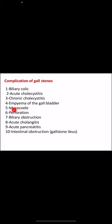The other complication is the mucocele. In the mucocele, we have just a palpable gallbladder in the right hypochondrium with the previous history of gallstone. The other complication is the perforation. Perforation of the gallbladder is rare due to gallstone. Only when we have infection with a special type of microorganism like Clostridium welchii, with gangrene of the gallbladder, this leads to perforation of the gallbladder. When we have perforation of the gallbladder, there will be biliary peritonitis, later on bacterial peritonitis and septicemia.